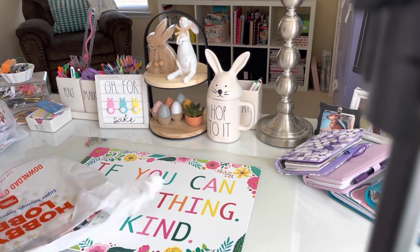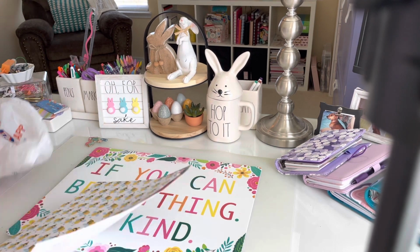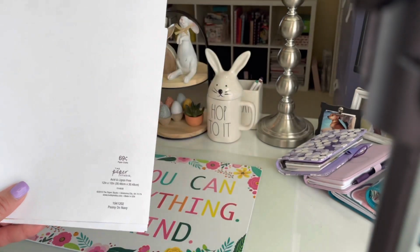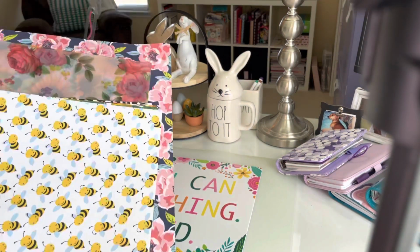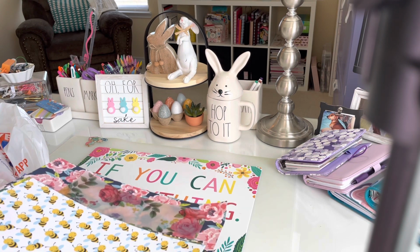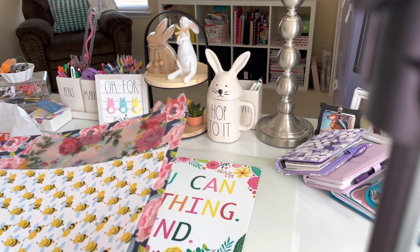And these were all 50% off. All of the paper, everything by Paper Studio was 50% off. Well, not everything, just the scrapbook paper, but there was a lot of other things that were 50% off. And then of course, a lot of stuff was 40% as well. And then of course the clearance for planners, happy planners, stickers, and some of that stuff.